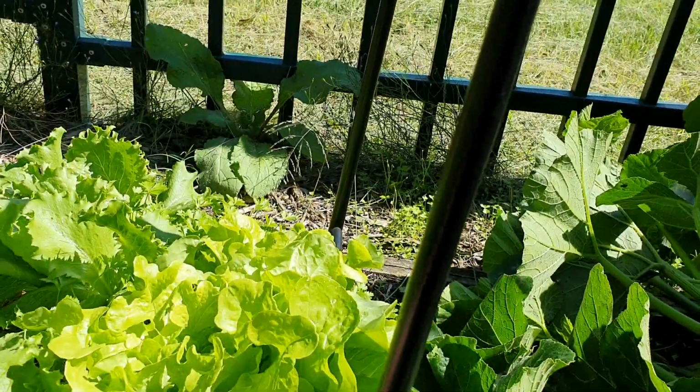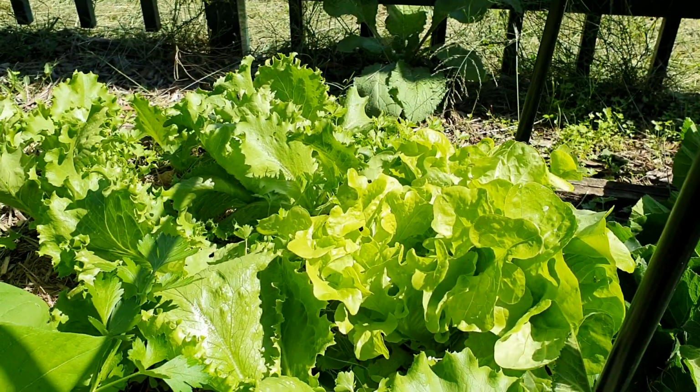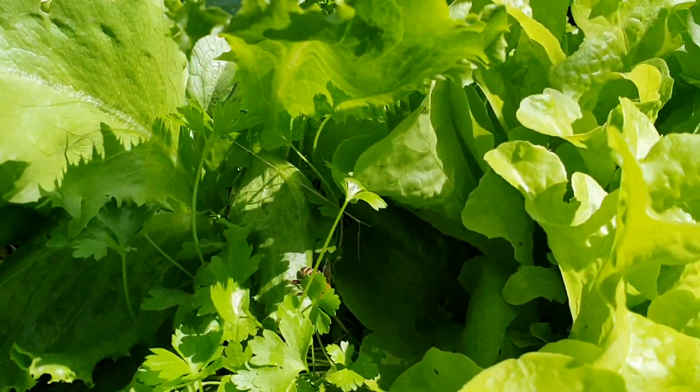Have you got any lettuce growing? We have a few different types of lettuce here. I have to keep an eye out for that snail. The bee is so happy. Can you see it?